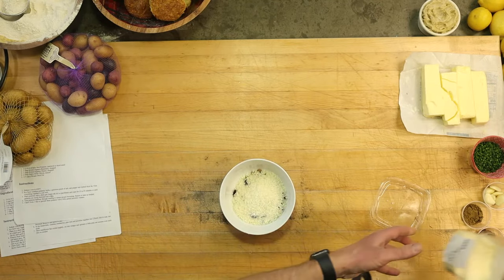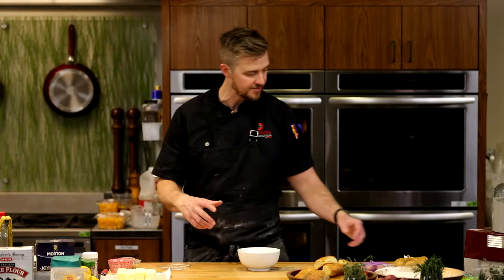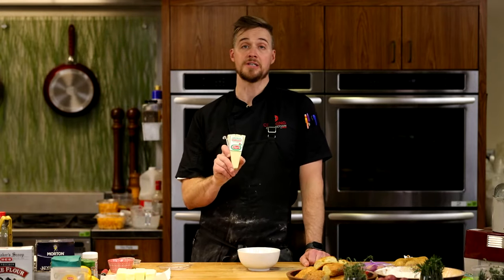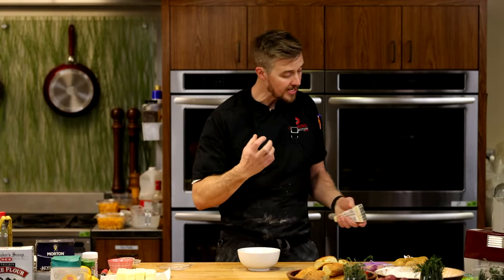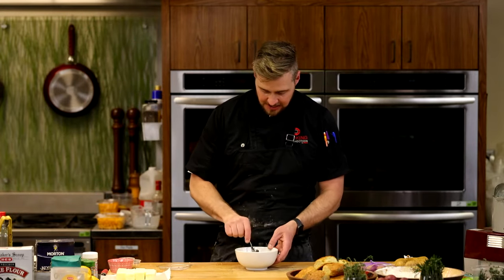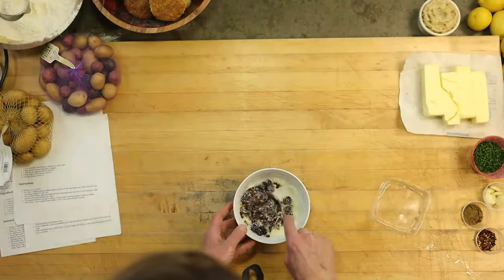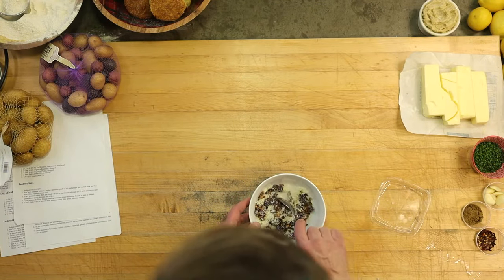A little Pecorino Romano. So I've got a little grated Pecorino. I had my other cheese up here for a second. Pecorino is a sheep's milk cheese, known for being very salty. It's very sharp. It's a really good Italian cheese, one of my favorite cheeses, because it has such a nice tangy sharpness to it. So we're going to mix it all up and coat it. This is going to be tossed over the top as a garnish.